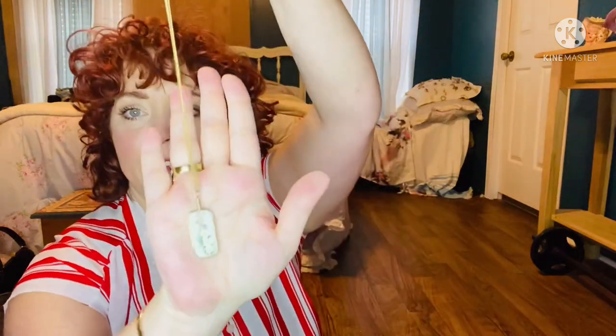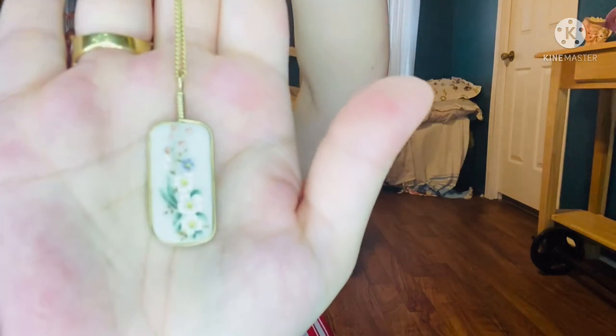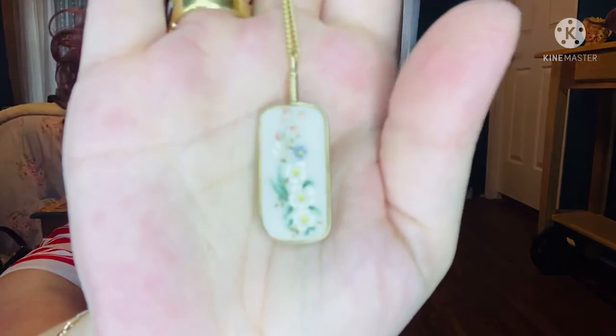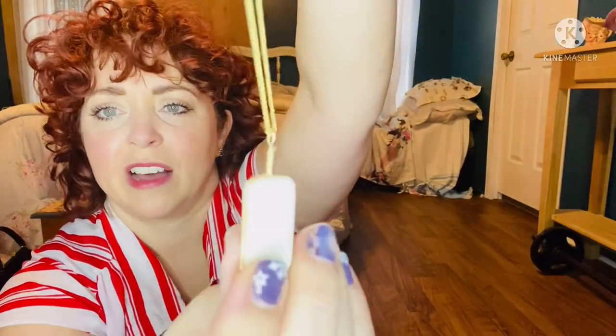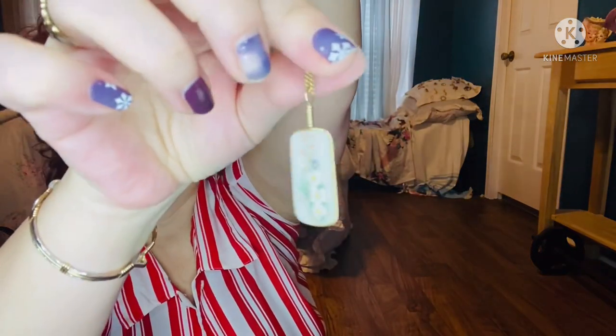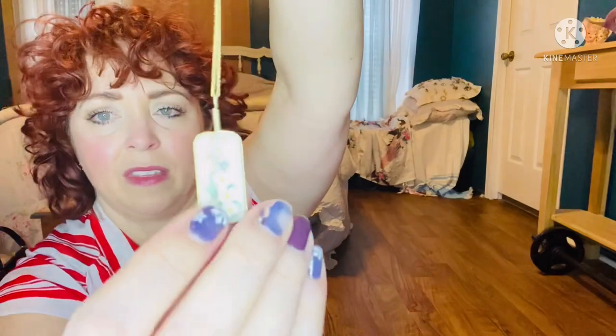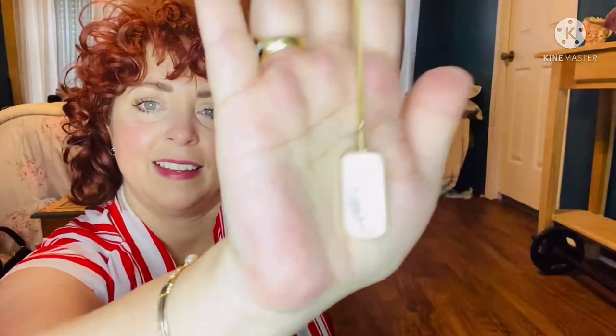And then they sent this necklace. Oh, this is pretty. This chain necklace here in the gold chain with this beautiful flower detail in the center. And it almost looks like ivory, like a stone made out of ivory. That's really pretty. Very feminine. I like that very much. Cute.